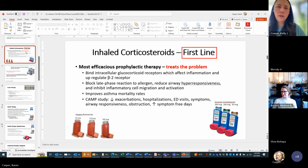Starting with what medication we use, inhaled corticosteroids are the first line therapy. This is the most effective prophylactic therapy because it actually treats the underlying problem, which is the inflammation. These bind the intracellular glucocorticoid receptors, which affect inflammation, and they also upregulate beta-2 receptors, which is where the albuterol works. They block late phase reaction to allergen, reduce airway hyperresponsiveness, and inhibit inflammatory cell migration and activation. They do improve asthma mortality rates. They decrease exacerbations, hospitalizations, ED visits, symptoms, airway hyperresponsiveness, and obstruction, and they improve symptom-free days.